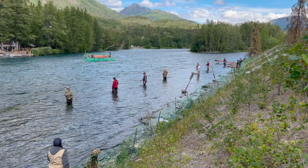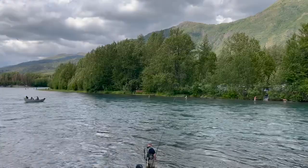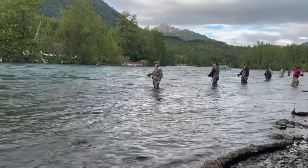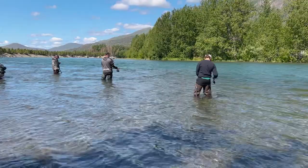Really excited for today. We're headed over to the Kenai Peninsula. We're going to fish the Alaska Sockeye Run. It's coming up the Kenai River to the Russian River. The confluence is open. When we went up there in 2019, it was the first time it opened when we had been up there on our vacation. This year, it's opening early for us again, so we're really excited to get over there.